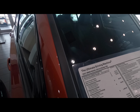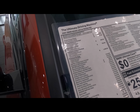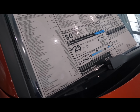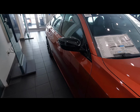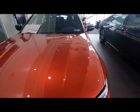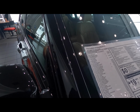So this is a 21 M340 xDrive sedan. Driver assistance, Shadowline, parking assist, premium, and comes in at $65,450. Sunset orange metallic with a black interior, black mirrors, black wheels, dark blue caliper on it. Nice combination.